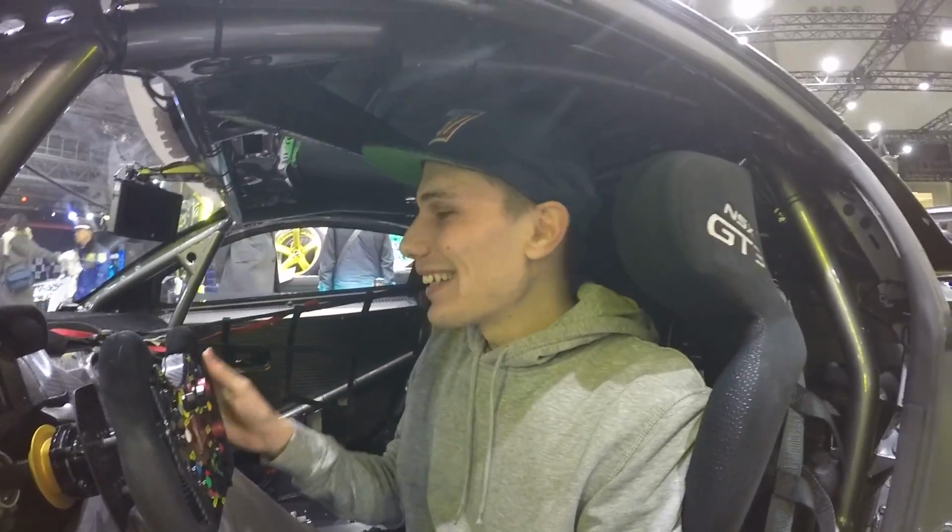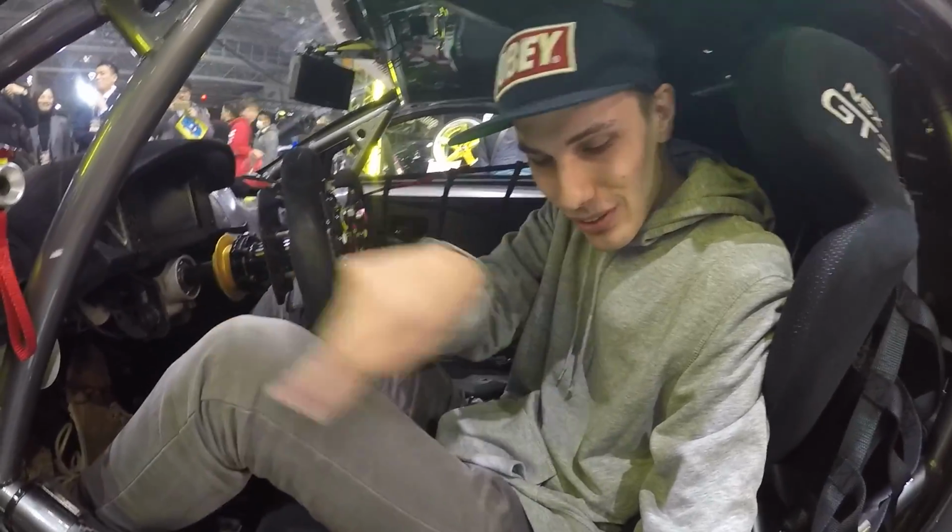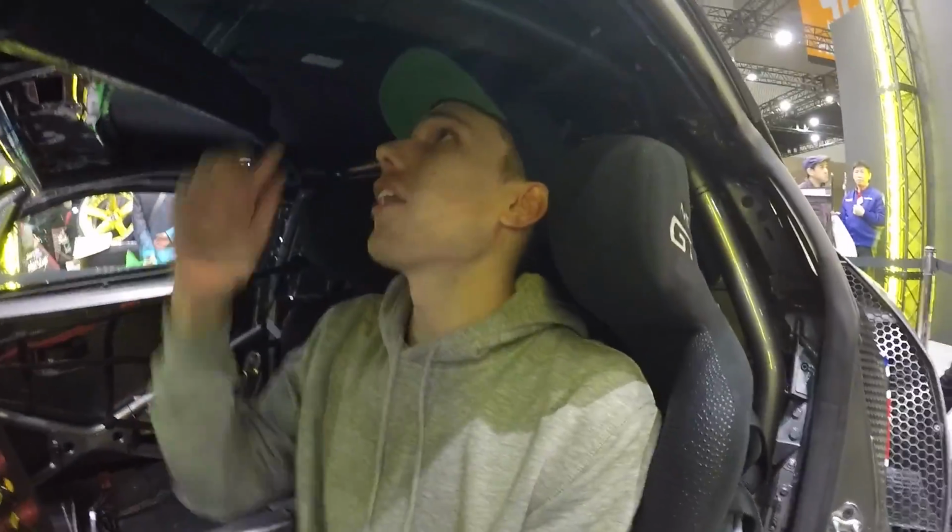This car is amazing. Everything in here is nice and tight and compact. It's obviously built for a Japanese guy with legs, because my legs are just super long. The seat fits really well. There's enough roof space. But everything in here is carbon fiber. It looks amazing. Hang on.